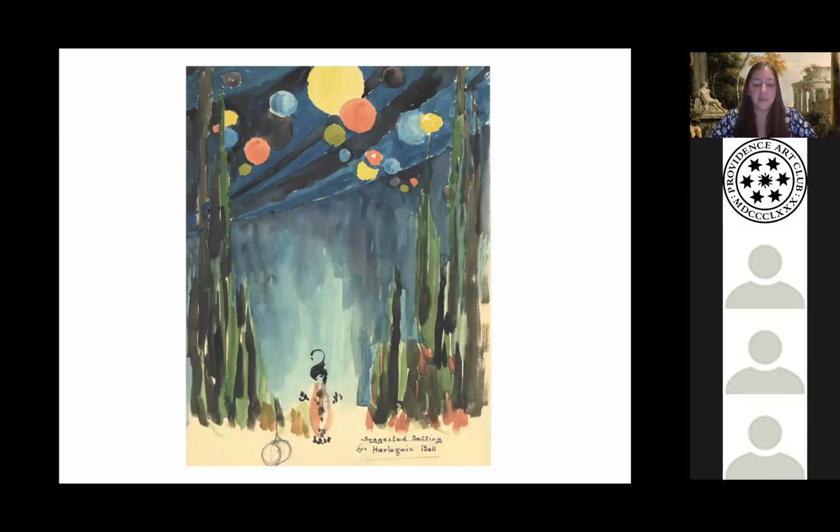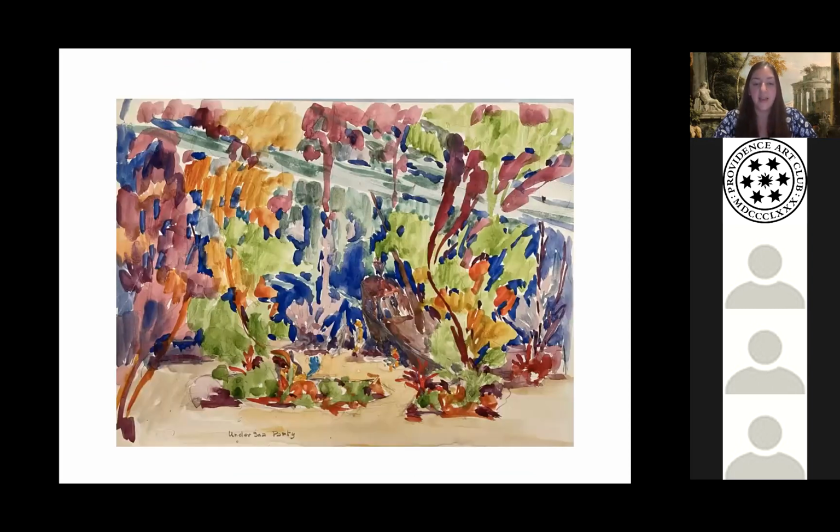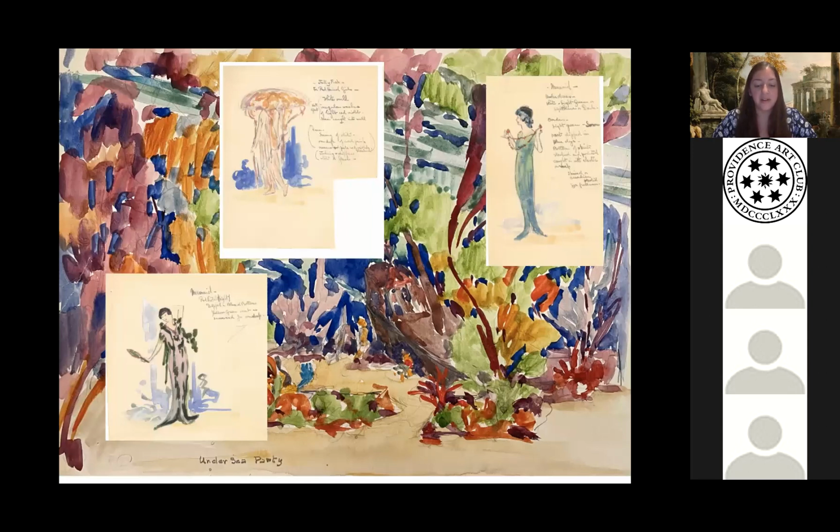I've included the next couple images to show another facet of Brigham's artistic interest. And here we have a suggested setting for a Harlequin ball, which looks like it would have been a very fun event to attend. We know that when Brigham was in Cleveland, he designed theater sets and costumes. And I found this design drawing that we have for an undersea party, which looks very elaborate with a shipwreck in the center and all. And Brigham even created a set of very fanciful costumes for the occasion. We have a jellyfish and two mermaids. And this definitely looks like a party that I would be interested in joining.